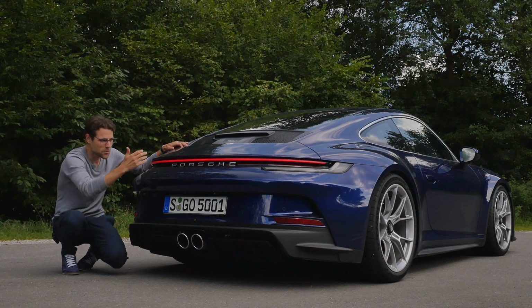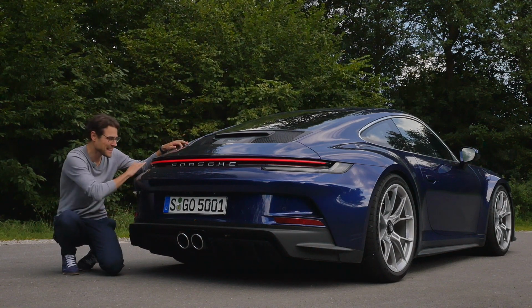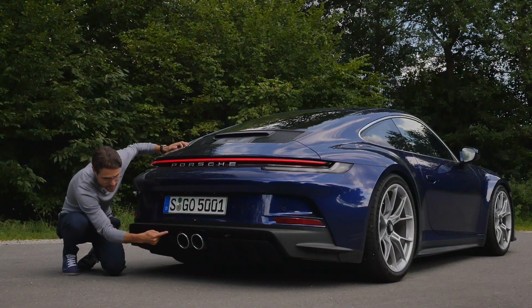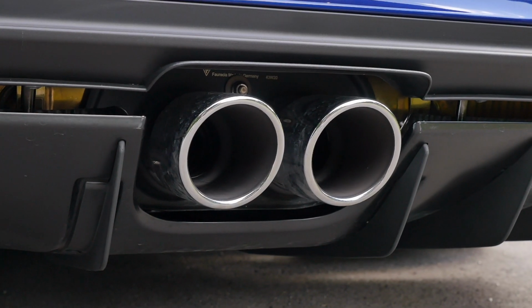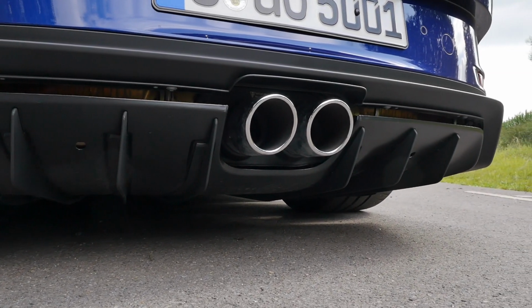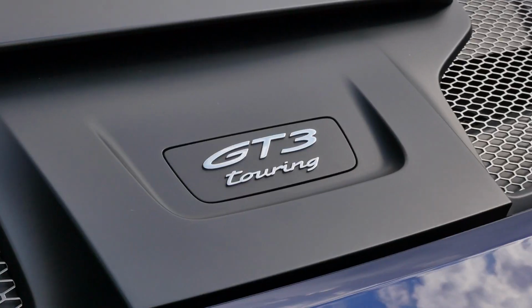Wow, look at that 3/4 rear perspective, so massive, light strip all the way across the vehicle. Then lower part, centralized 2-pipe sport lightweight exhaust, diffuser huge, and this vehicle really sucks itself onto the ground on the racetrack. GT3 Touring badge.